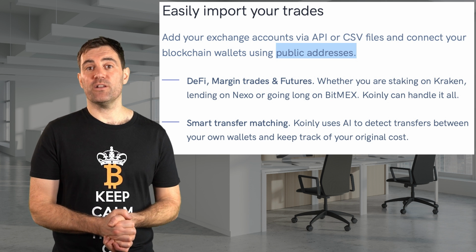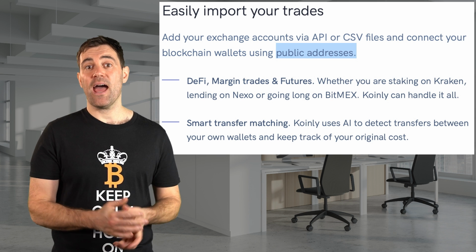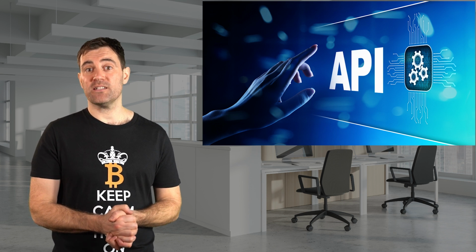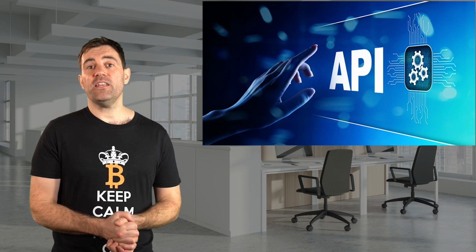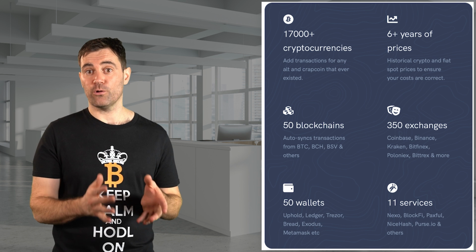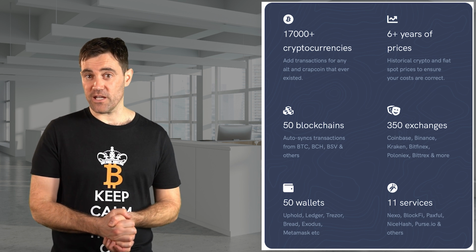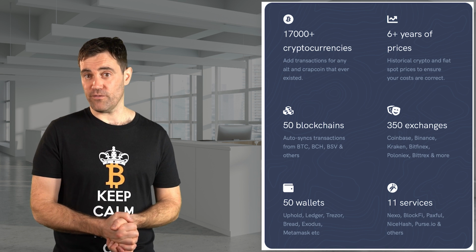Koinly's smart transfer matching is able to use AI to detect transfers between your own wallets and exclude them from tax reports. Of course, if you're uncomfortable with that, then you can also import that data via API as well. Now, NFT trades are not supported by Koinly, but pretty much everything else is. I mean, it supports over 1,700 cryptos, has 6 years of historical price data to draw upon, 50 blockchains are supported, 350 exchanges, 50 wallets, and a plethora of other services like BlockFi.